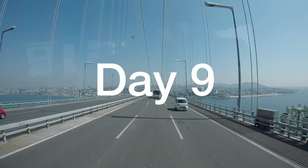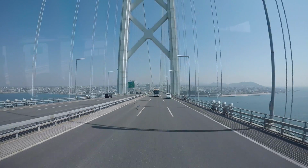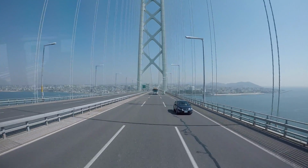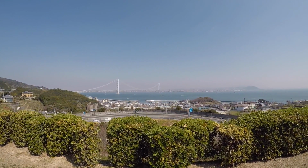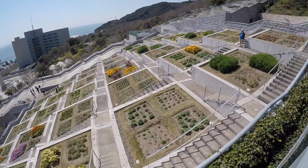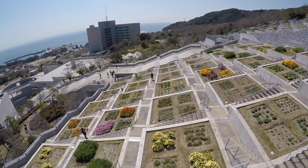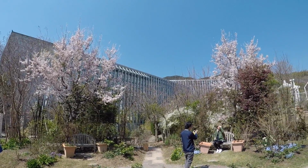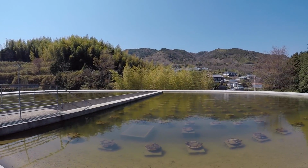So we continue our journey on day 9 and leave Kyoto, and we drive over the Akashi Kaikyo Bridge over to Awaji Island. This bridge is the world's longest suspension bridge, and it's pretty magnificent. After crossing the bridge, we stopped at a rest stop where we had magnificent views. From here, we went over and saw the 100-stepped garden, which is a group of 100 flower beds and small square gardens on an incline, and basically it's on a hill. And then from there, we went to go see a water temple that was designed by the Japanese architect Ando Tadao.